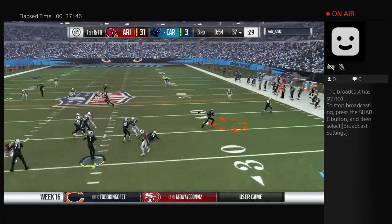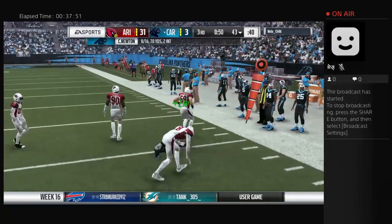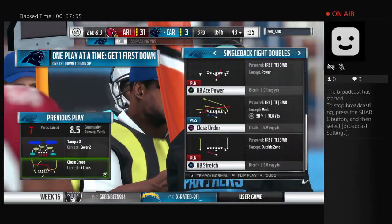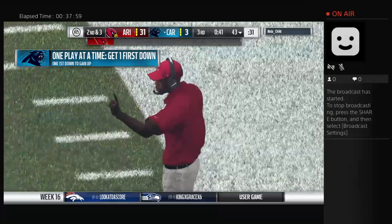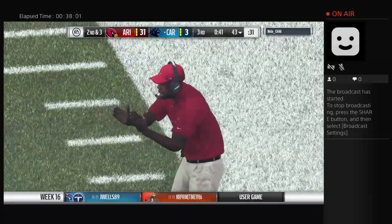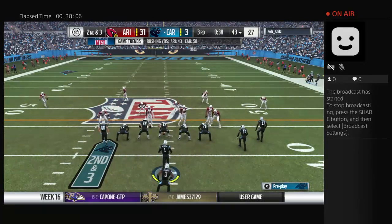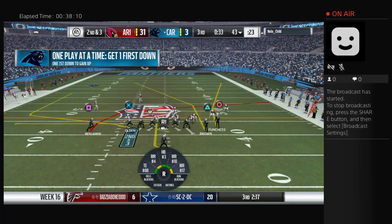Newton on 1st down. Out to the flat. That's complete to his running back. And he'll get up to the 43-yard line. Give him 7 on the play, and it'll make it 2nd down. So many times you hear today's NFL described as a space game. Get your best players into space with the football in their hands. That's why sometimes you just swing it out to your runner, get him out in the flat, and let him have a chance to make people miss in open field.